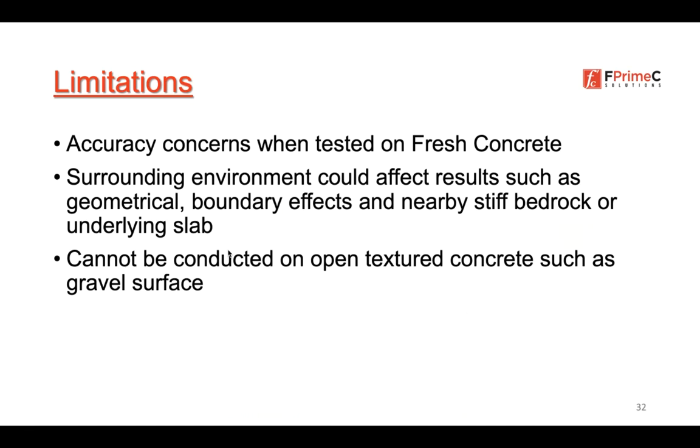Impact echo tests can be affected by the surrounding environment, like the geometry of the structural member. Let's say you place the impact echo machine near the corners or edge of the concrete slabs. There is always a chance that reflections coming from the edge can affect the test results, so we should always consider the geometry of the structural member we are testing.